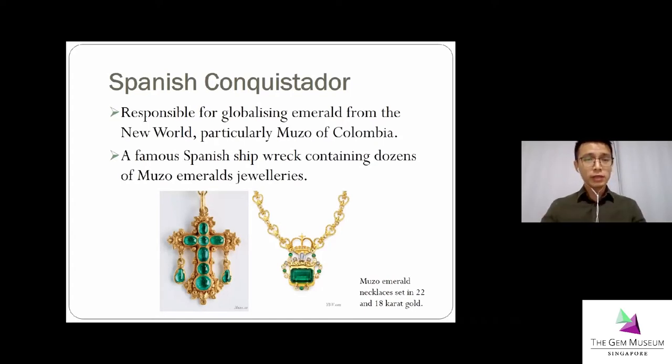Eventually they would send fleets of spoils, emerald jewelries, gold, precious metal, even food back to Europe, to their home country, Spain, for their king or for their people. When all of the emerald jewelries got back to Europe, the word of fine quality emerald spread quickly throughout Europe, and soon later to Asia as well. That is why the Spanish conquistadors played a big part in globalizing the Colombian emeralds.